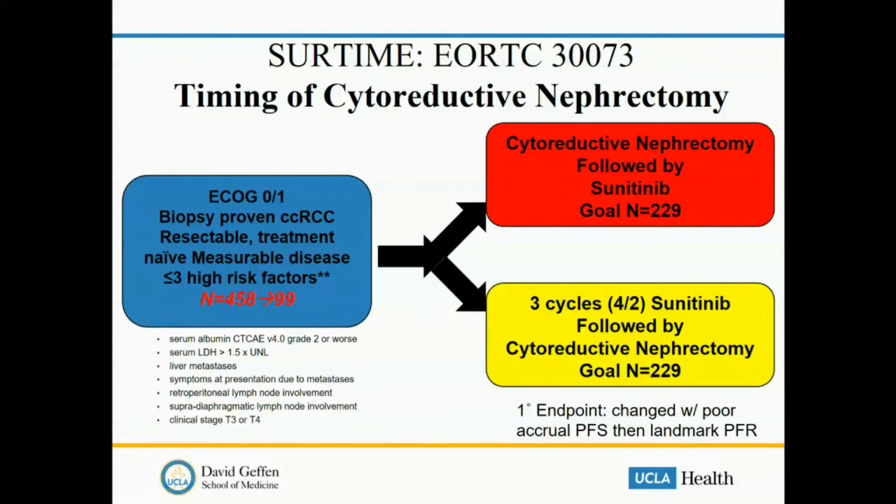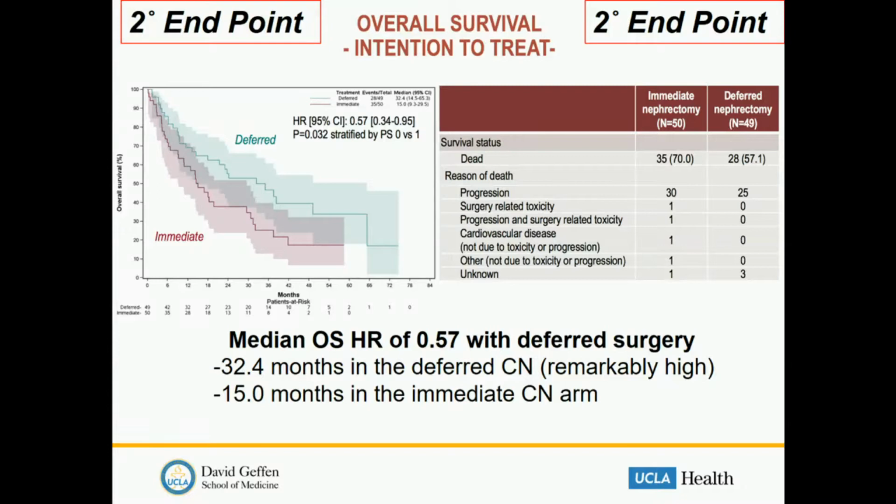But what was really exciting is the secondary endpoint, which is underpowered, but there is a dramatic difference in overall survival in the deferred group, 32 versus 15 months. Again, while it's not the primary endpoint, it should raise the thought that, at least in the TKI era, especially in borderline candidates in that poor risk group, you potentially could be harming patients.